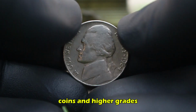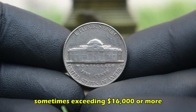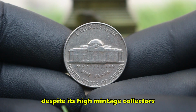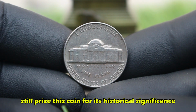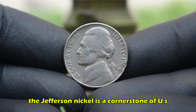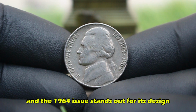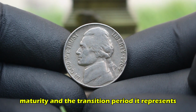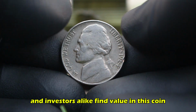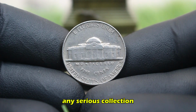Coins in higher grades, such as very fine or extremely fine, can see prices go higher, sometimes exceeding $16,000 or more. Despite its high mintage, collectors still prize this coin for its historical significance. The Jefferson nickel is a cornerstone of U.S. numismatics, and the 1964 issue stands out for its design maturity and the transition period it represents. Coin collectors, history buffs, and investors alike find value in this coin, making it an appealing choice for any serious collection.